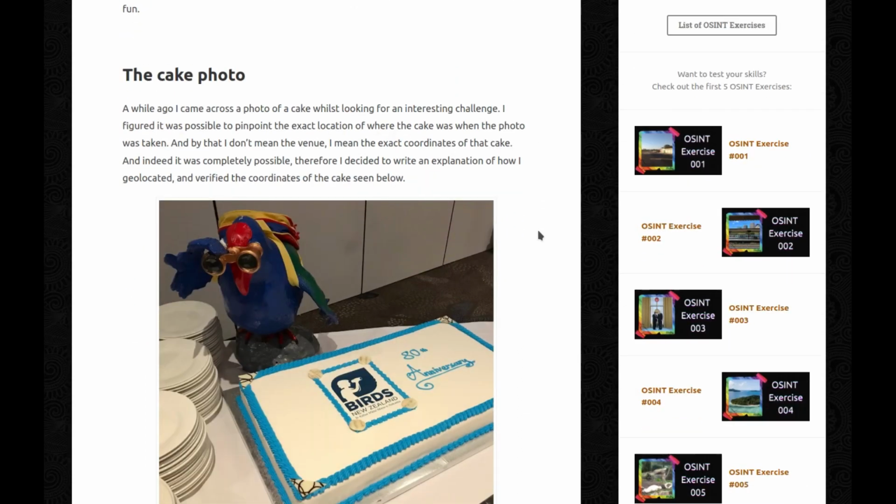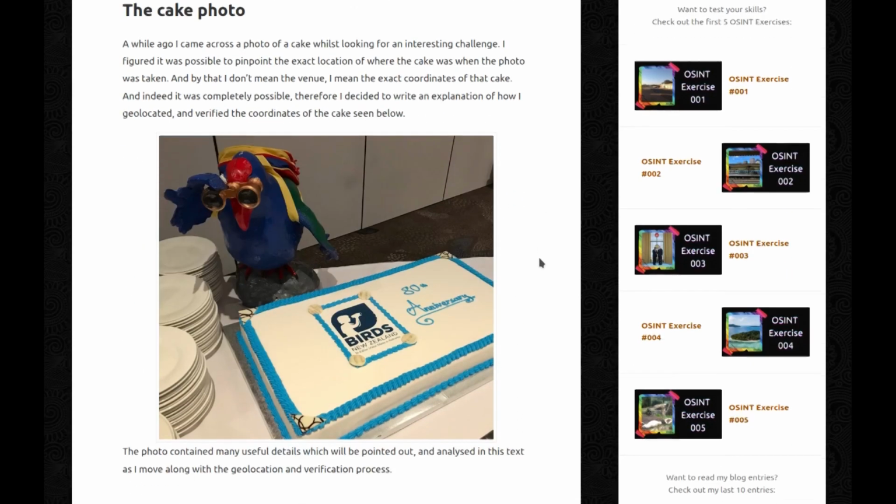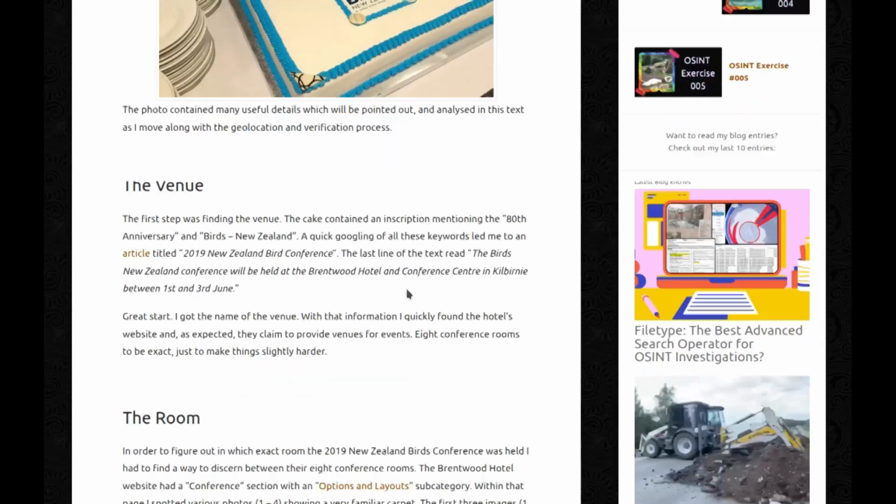The cake photo. A while ago, I came across a photo of a cake whilst looking for an interesting challenge. I figured it was possible to pinpoint the exact location of where the cake was when the photo was taken. And by that, I don't mean the venue, I mean the exact coordinates of that cake. And indeed, it was completely possible, therefore I decided to write an explanation of how I geolocated and verified the coordinates of the cake seen below. And here it is. The photo contained many useful details which will be pointed out and analyzed in this text as I move along with the geolocation and verification process.